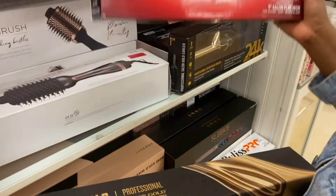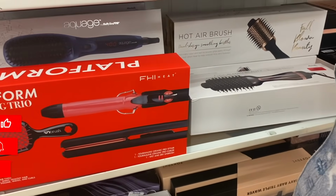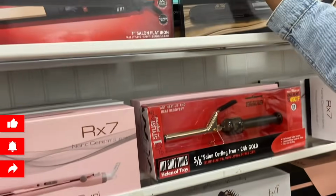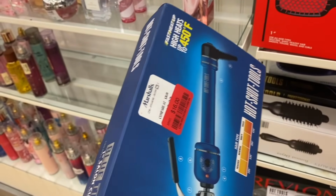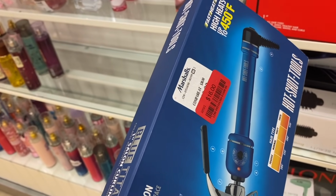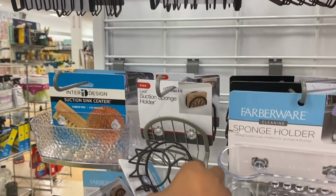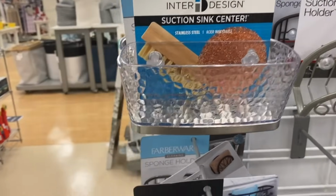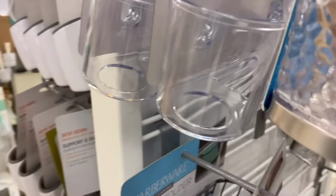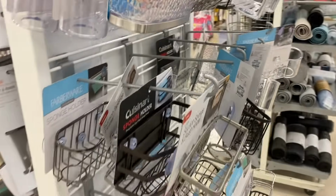How much is that one? $20? $20. Wow, Marshalls. You done did it again. How much is that? Oh, that's 1 inch. It's the same one as this. What's the difference between this one? This is high heats. Fast heat up. That's dope. So I decided to get these for the bathroom to suction against the wall, the window, the mirror. Makes it easier. Oh, damn, look, these are actually clothes. Well, I think I'm gonna get these instead.